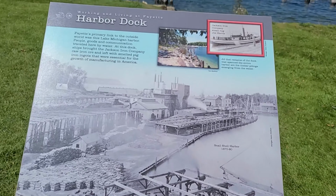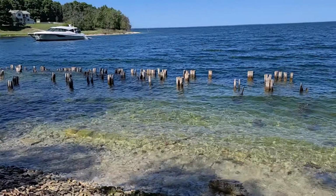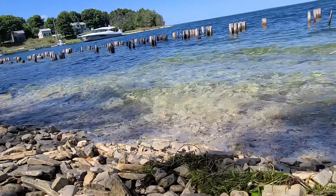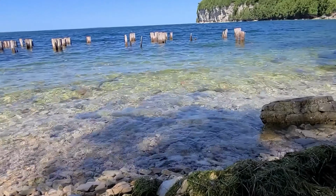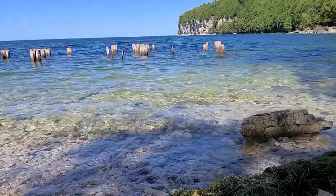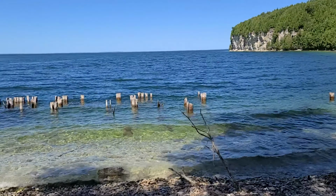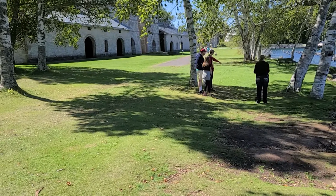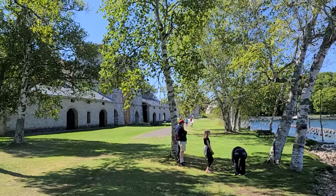That's what it used to look like back in the day. The primary link to the outside world was Lake Michigan Harbor. People's goods and communication traveled by the water. At this dock, ships brought the Jackson Iron Company raw iron ore and left with smelted pig iron. Those are those bars that we saw inside. This used to be the docks for the harbor here. And right where we're standing, right along here used to be a bunch of railroad tracks that they put in.